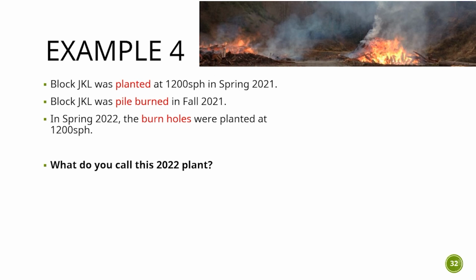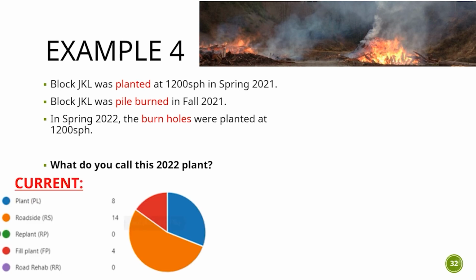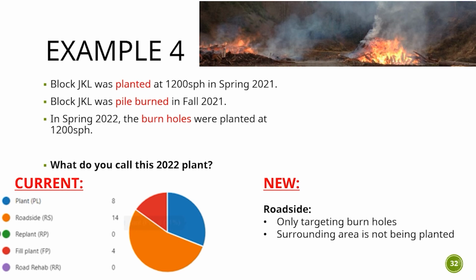So when we asked licensees what they call this type of plant, we found that most licensees were calling this roadside, but some were using the planting or fill planting technique codes. So going forward, we will be calling this a roadside plant, and that's because we're only targeting burn holes in this situation. The whole surrounding area is not being planted. It was already established.